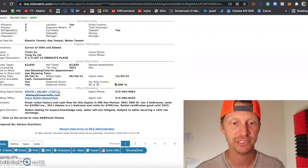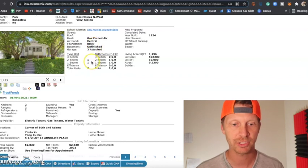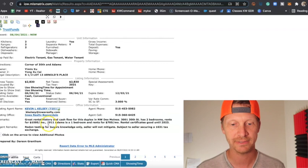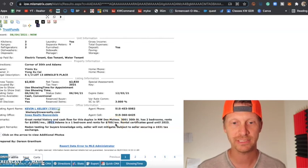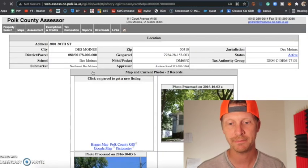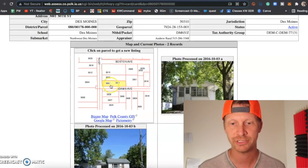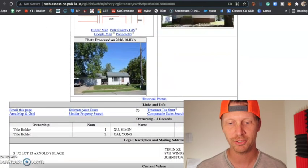And this property is actually two properties on one parcel. Looking at the description, great rental history, cash flow for this duplex in Northwest Des Moines. 3001 30th has a 2-bedroom that rents for $1,000, and then 2911 Adams is a 1-bedroom that rents for $700. That makes me think this is two addresses on one parcel. To see if it's one parcel or not, I'm going to go into the Polk County Tax Assessor website. Yep, that pretty much answers my question. It is two properties, which is super strange and not very common. They call this a duplex, but really it's two single family homes on one parcel.